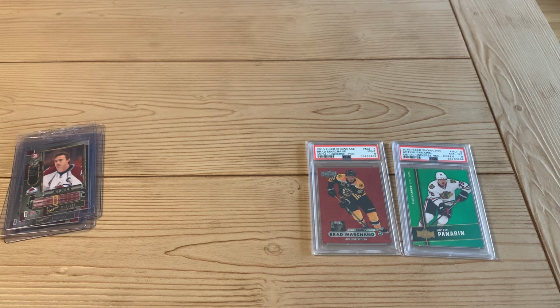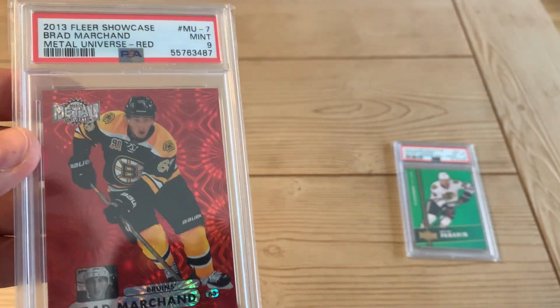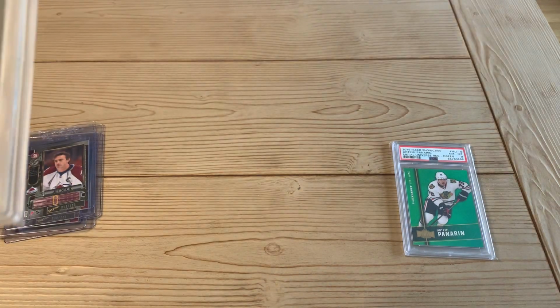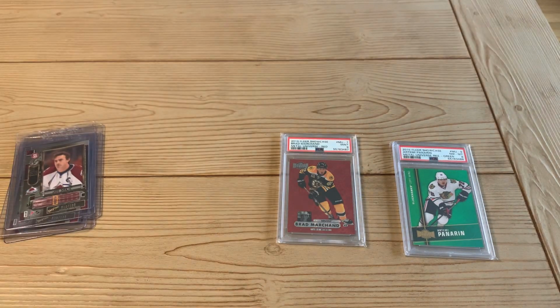All right, we're getting into 2013 now. So first, let's take a look at this guy. Here's 2013 Brad Marchand, which came back a 9 in the grading process. The reds are numbered out of 75 in this case, which is interesting. Not consistent.